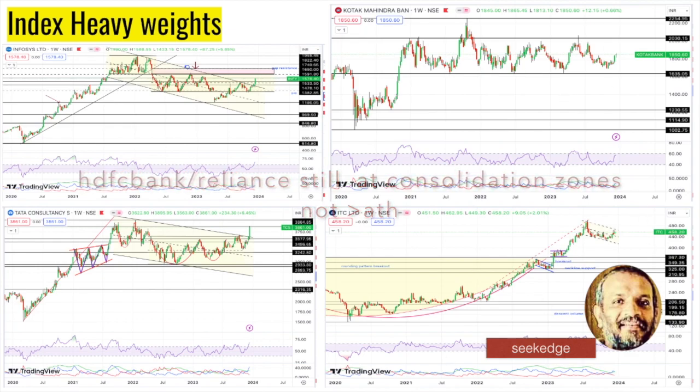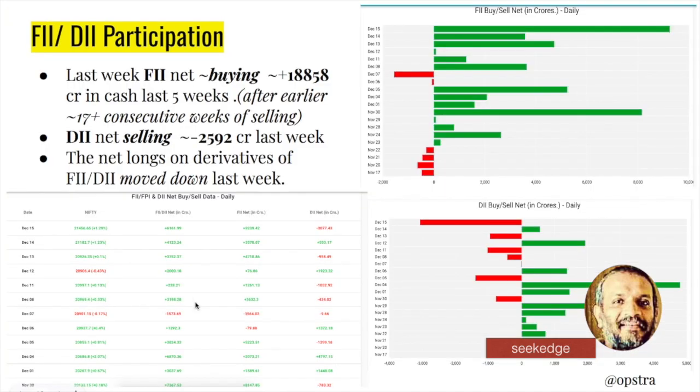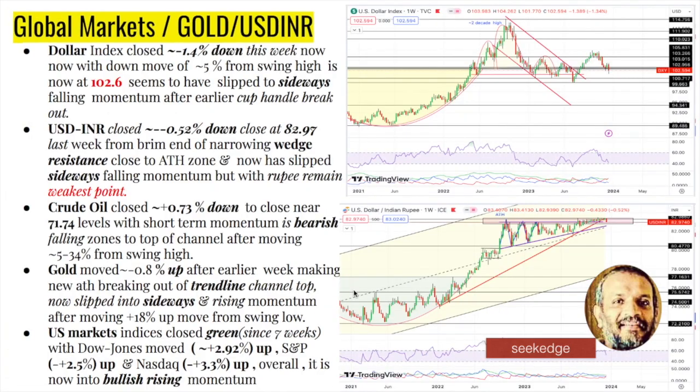ITC, another giant stock, has been consolidating after making big all-time highs earlier, facing some kind of resistance, but still made the bullish momentum and managed to climb back last week. It is bullish, trend is bullish. That's about the 6-7 heavyweight stocks that contribute maximum to the index.